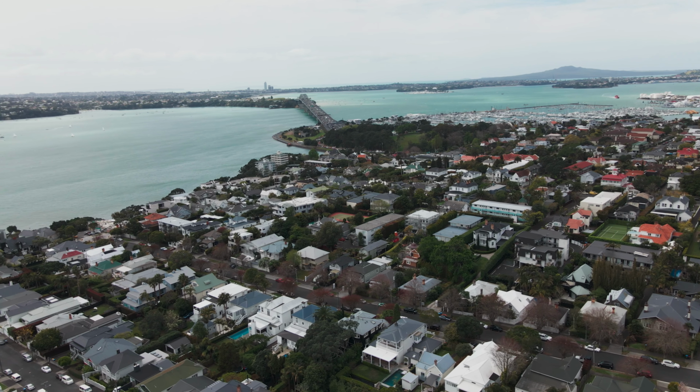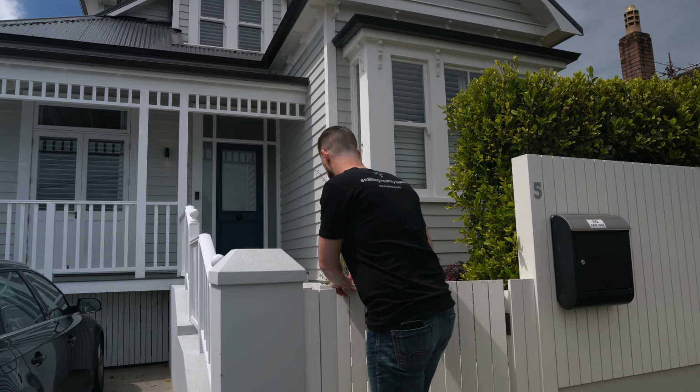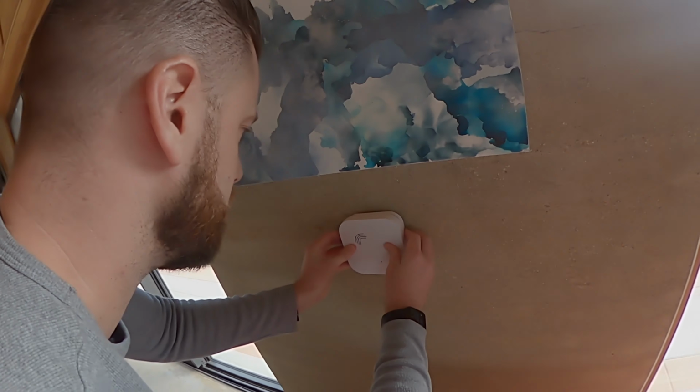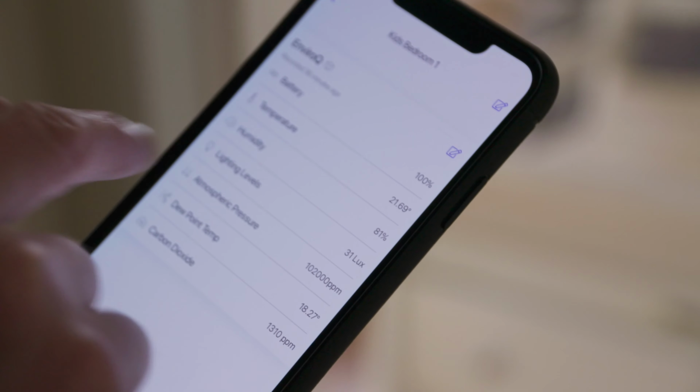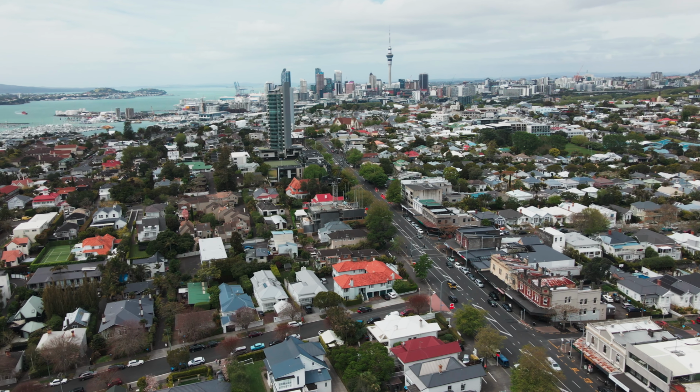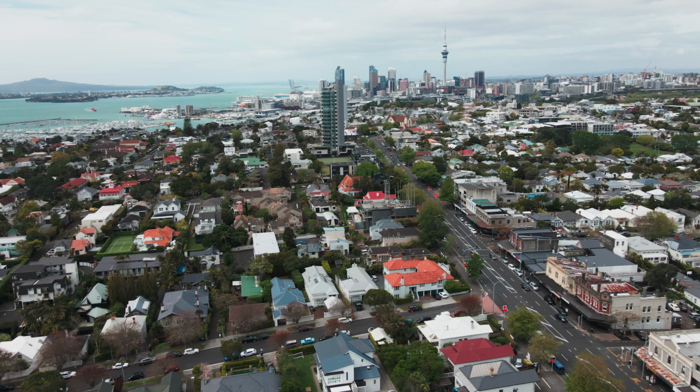Today, we're going to speak to somebody who knows more about air quality than probably most of us. Tether have devices that enable you and me to see what's going on in our homes. When Tether embarked on this journey, did you understand just how poor the air quality was in New Zealand homes?